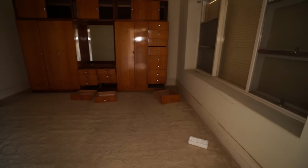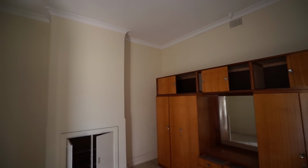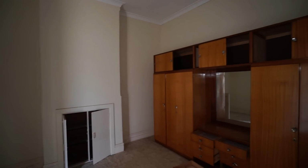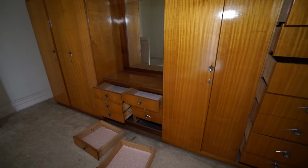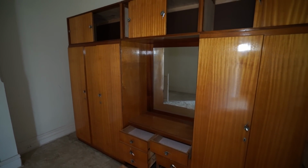And these would have been the two original front rooms of the villa. Bedrooms. Yep, another original chimney there. Fireplace has been converted to storage, little cupboard. That's a huge wardrobe and vanity. Well, dresser. It's all in one. It's freestanding.